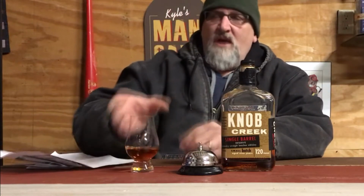Right out of the glass right now, we got your oak and vanilla coming through. Those are my first two initial impressions. Now, the tour of Jim Beam I was talking about sounds a little cliche, but it's actually probably my favorite tour I've been on so far. And they take you around in air-conditioned buses. This was a hot day in July, so first off the bat, that's kind of cool.